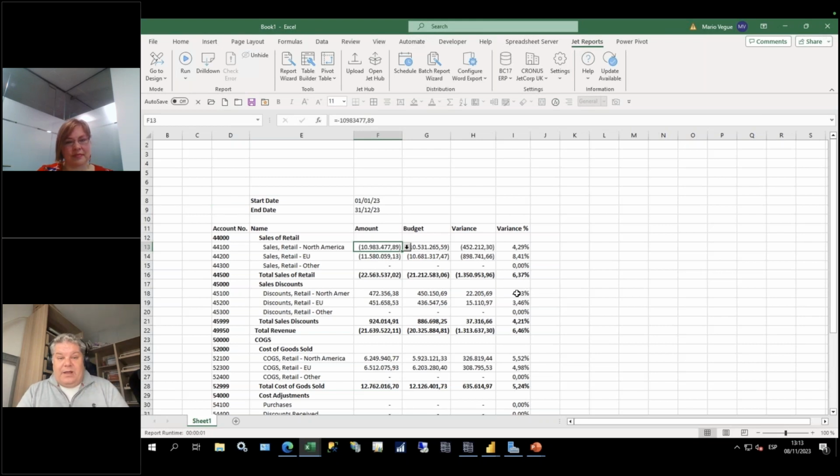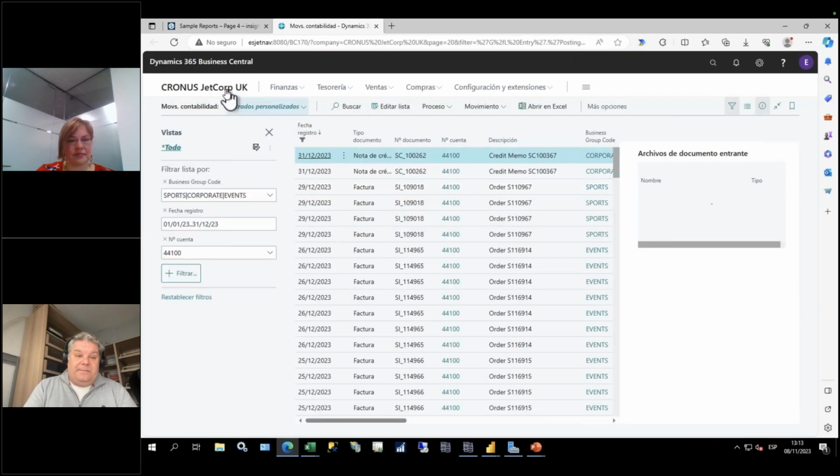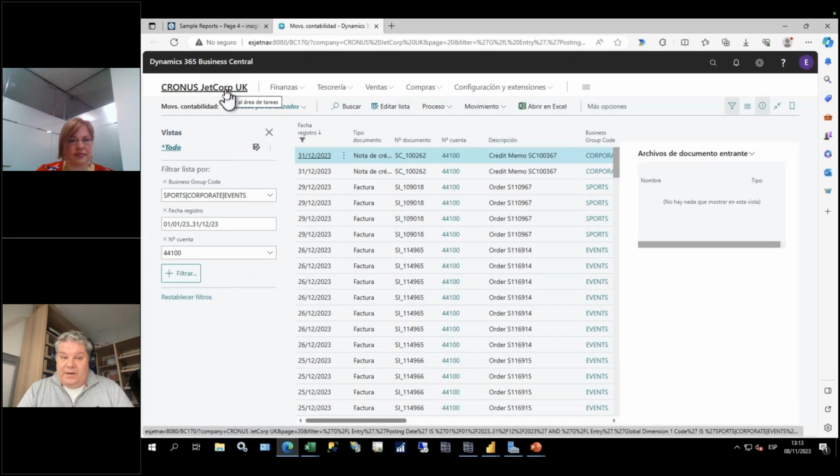You can open up the web client, open up the role tailor client, the classic client. It is compatible with any version, or even the Jet Data Grid for those who don't have access to any of the NAV or BC clients. So if we check out, for example, this account for the Jetcore UK company, it's going to take us to the UK company. Perfect.